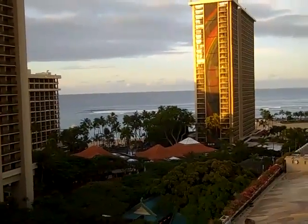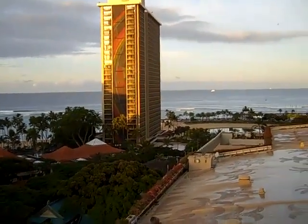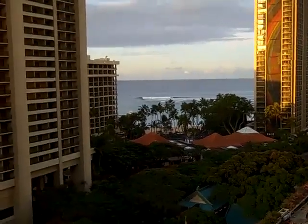So this is Waikiki Beach. Lots of activity already at 6:30. Look at them waves.